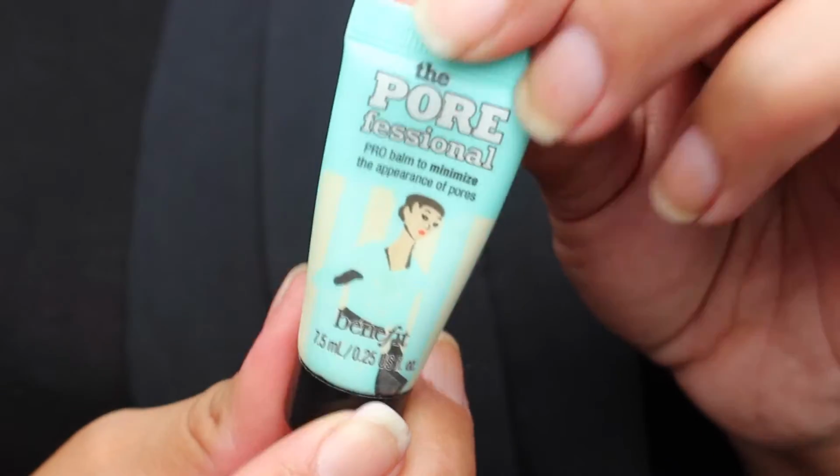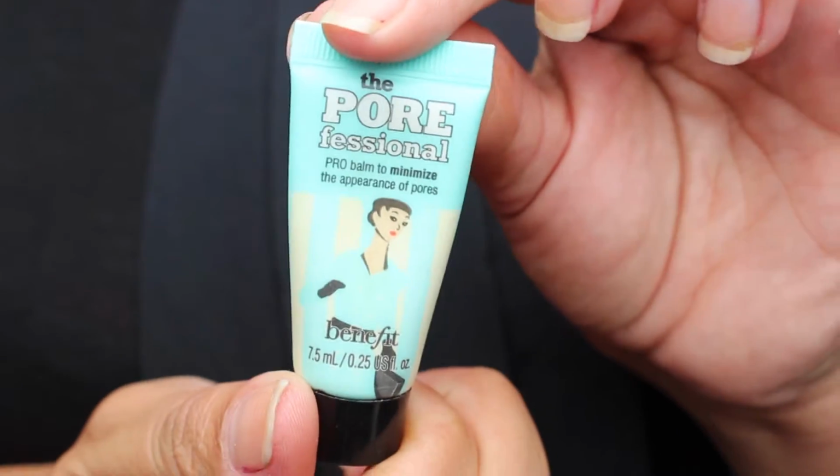Another cult product here I've got is the Benefit POREfessional. This is a mini sample. These will last you at least 4 or 5 months if you use it every day. You do not need much of this. You need like a pea-size amount, and you basically just push it in where you've got pores, fine lines, anything that you want to sort of blur over.